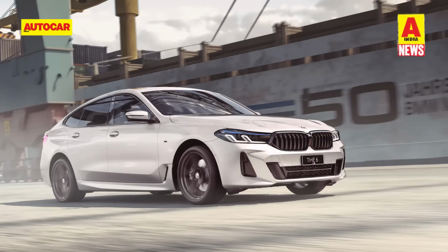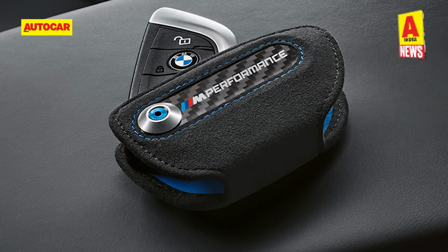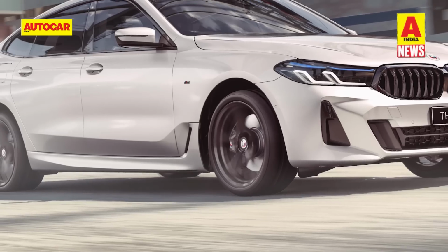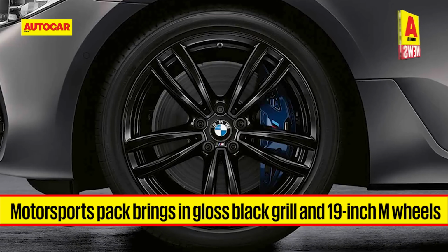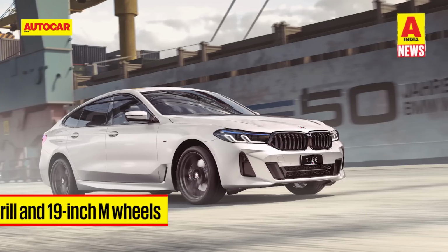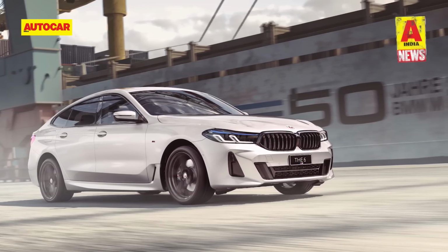The changes are purely cosmetic with the option of 4 new paint shades, new M emblems inspired by the one first featured on early BMW motorsport race cars, and a blacked out finish available as part of a motorsports pack that brings in a gloss black front grille and black 19-inch M alloy wheels. On the inside, the special edition 630i M Sport gets Dakota leather upholstery on the sports seats and M-spec seatbelts.